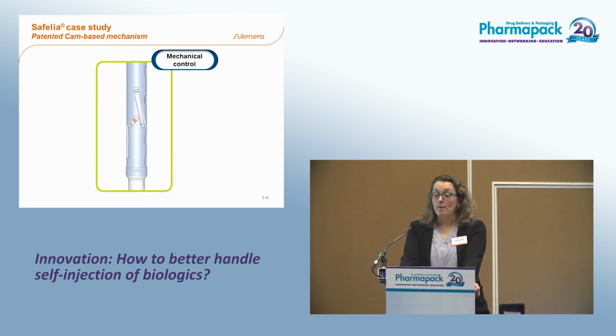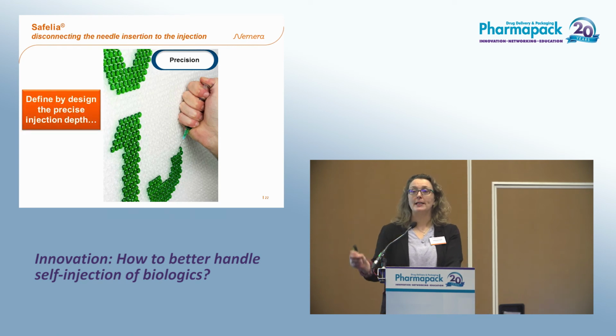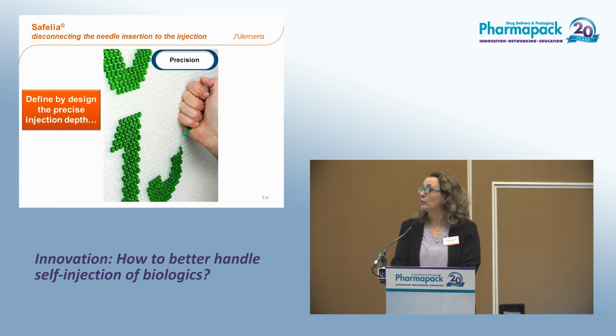So let's go through them. First, you can really disconnect two things, the first being the needle penetration at the right depth. If you have an auto-injector tailored for sub-Q delivery, you would go to the sub-Q layer of your body. If you go to IM, you would insert your needle into the intramuscular layer. But you disconnect, by design, the needle penetration from the injection itself. You won't do the two at the same time, which is what usual auto-injectors do. In terms of precision, that is much better to respect the right delivery layer of your formulation.